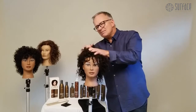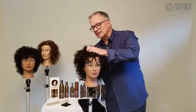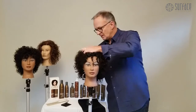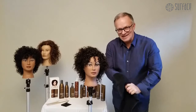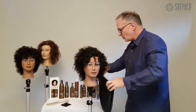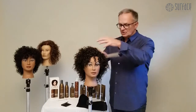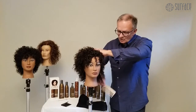If I have baby fine curly hair, I may choose to use babassu oil, which is a little lighter. But for medium to coarse curls, please use the serum. Now, after we've squeezed it in, it's time to detangle. So at this point, I'm going to use the Surface Curls Comb. We'll start on their ends and we'll work our way up.